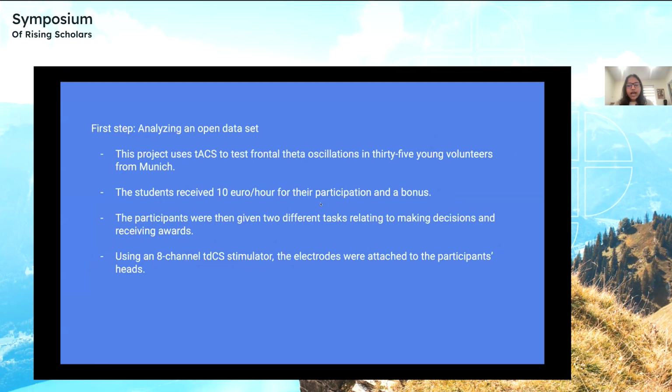So the first step was to actually analyze the open data set that was provided by the study. And once again, this project was using frontal theta oscillations. So the students did receive a bonus in this study, and the participants were also given 2 different tasks related to making decisions and receiving awards. And the stimulator used was an 8-channel stimulator where the electrodes were attached to the patient's head. So once again, it was non-invasive.